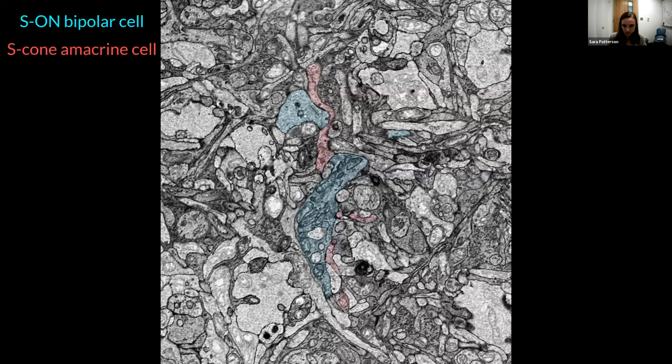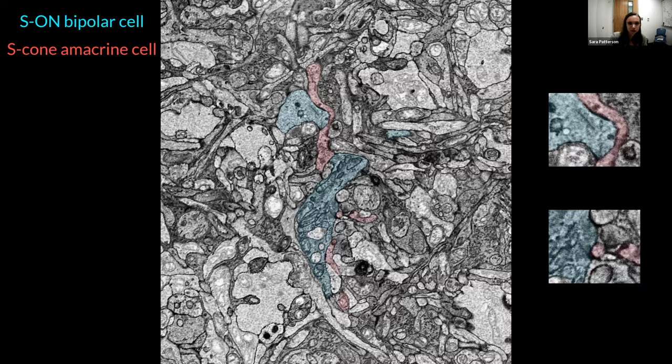But this image that I keep showing is where I finally found the cell I was looking for. And it immediately stood out because there were three ribbon synapses just within this one section. So here's the one I pointed out before. There's a second one right here. And then a third one's here, which is here on this larger image.